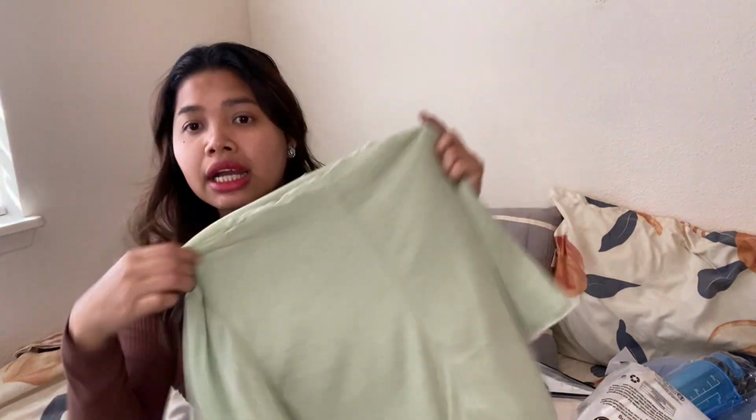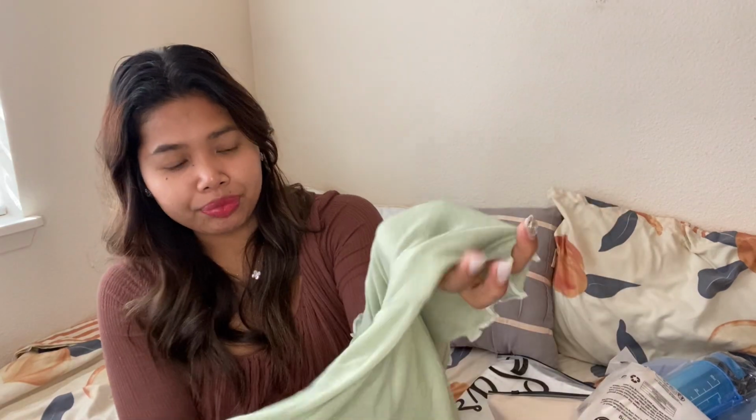I recommend wearing a nude bra with it. It's one color like that, it's like clean and stuff like that. Buy it and try it out.